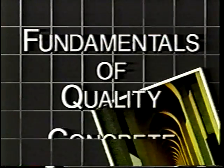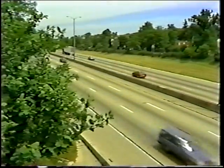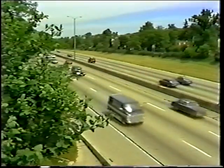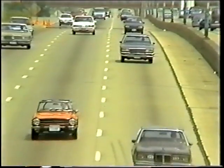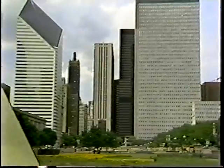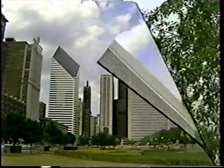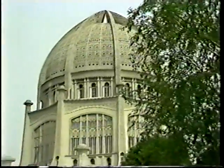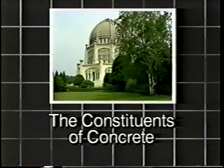This videotape has been designed to introduce you to the fundamentals of quality concrete. Quality in this case means concrete that has been designed and constructed to meet the conditions under which it must serve, whether in a pavement that endures freezing and thawing temperatures and the corrosive effects of de-icing chemicals, the foundation of a high-rise building supporting the weight of 50 or more stories, or the attractive patterns in a decorative concrete. Let us begin by examining the basic constituents of concrete.